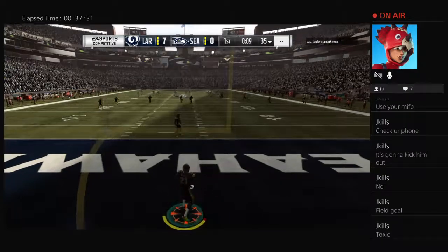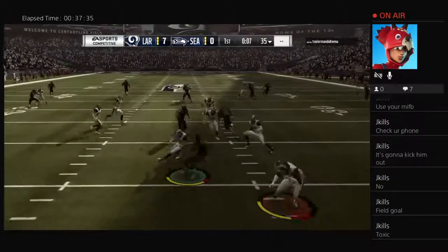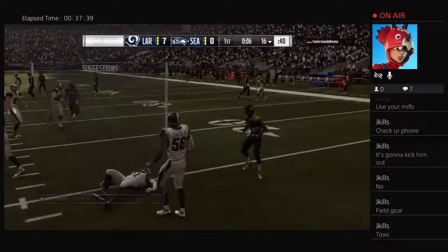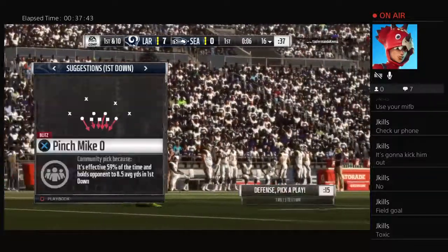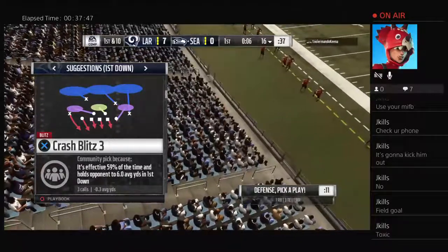He's gonna return it. This will be taken to the back of the end zone. And in hindsight, he probably should have stayed where he was, as he'll only get back to the 16-yard line. Here come the Seahawks now, set to take over on offense.